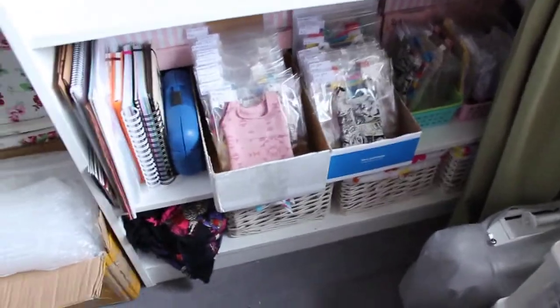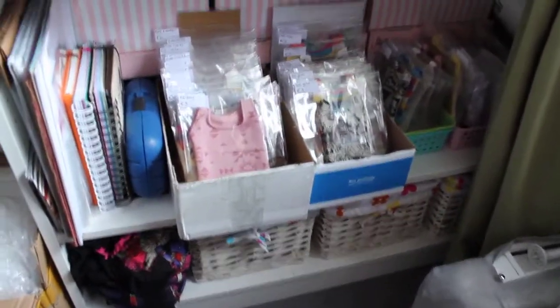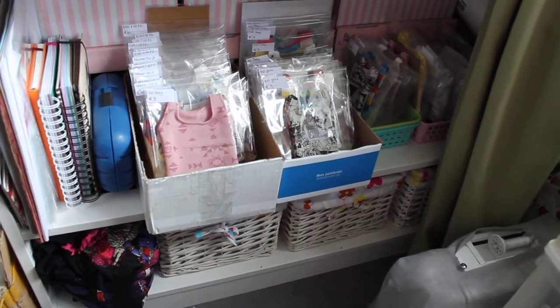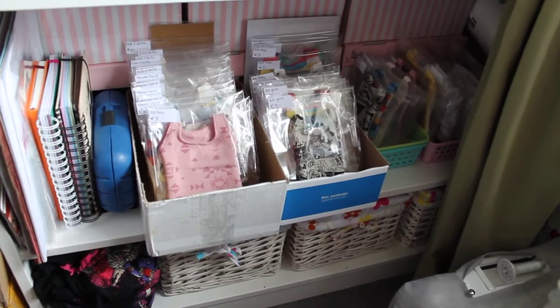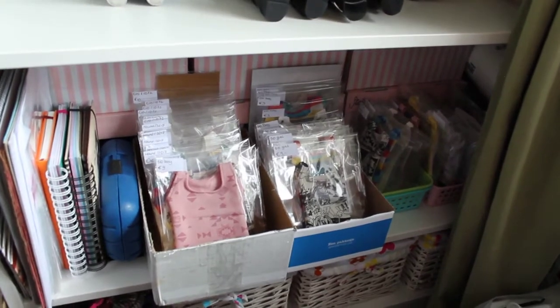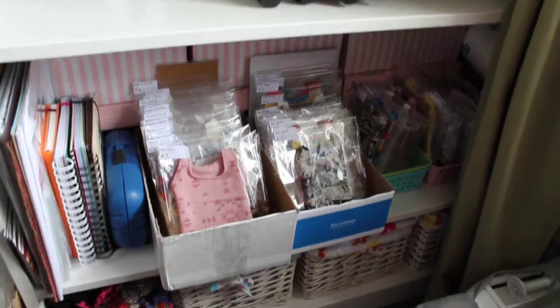Below that I have my stockpile. I am currently making a lot of stock for a doll fair that's coming up here in the Netherlands, which is the Epic Doll Fair. It's being held on the 17th of September in Houten, the Netherlands. So if you are interested, you live nearby, or you're in the Netherlands or in Belgium and Germany or anywhere else in the world and you are interested in coming, please check out their website.